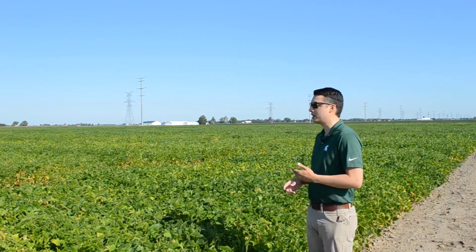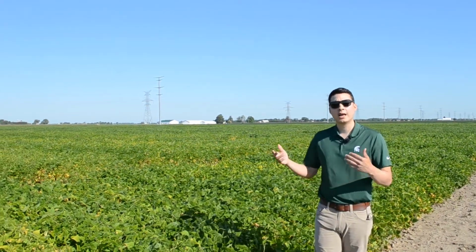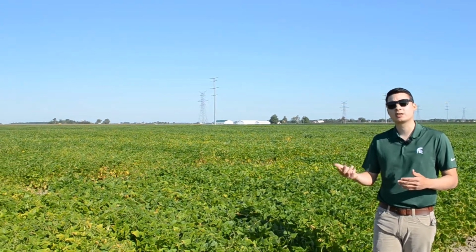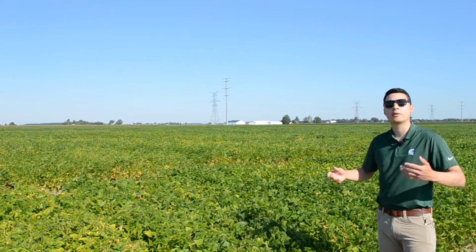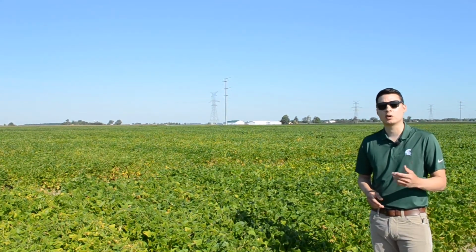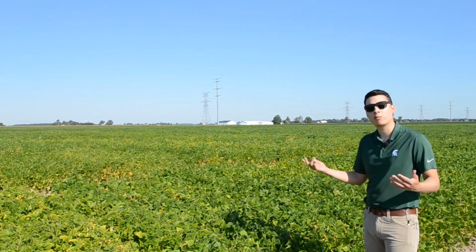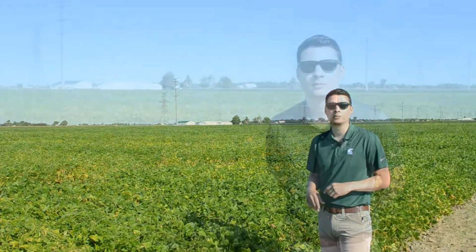And one of the advantages is that we can evaluate lines from our colleagues from other universities and look at them under Michigan environments. This goes both ways, so they can evaluate our varieties in other environments across the U.S. and see how well they perform. Another advantage is that we can look at these lines from our collaborators and consider using them as parents in our breeding program as well.